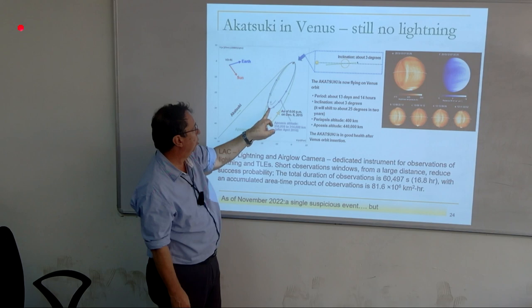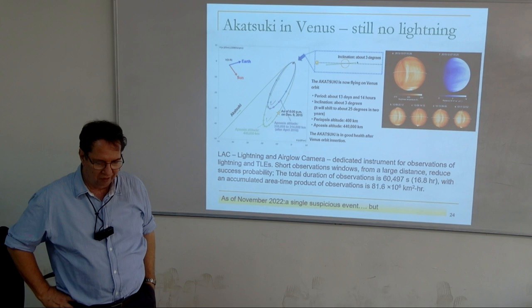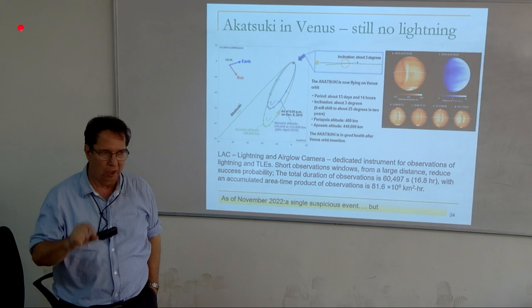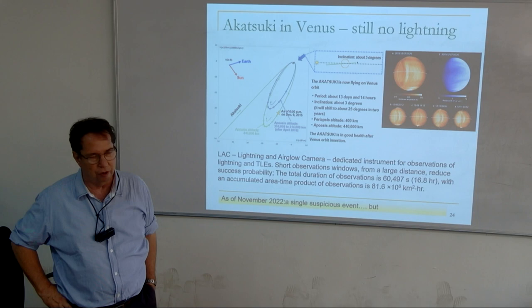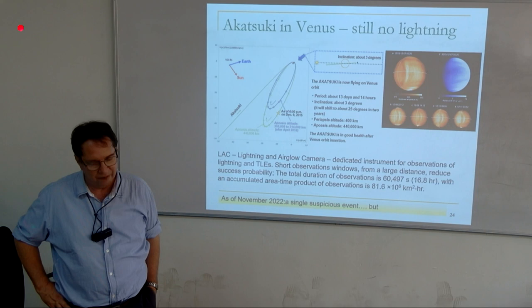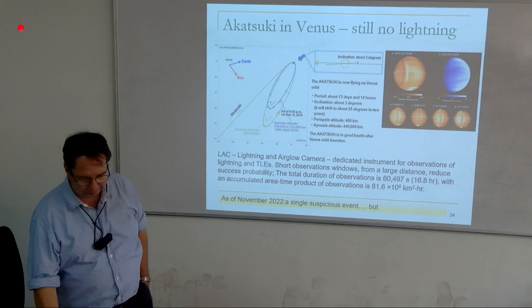And so we looked at the amount of data we were able to see, and in years of data, we only had one event, one bright event that we've seen in the data. We wrote a paper to Nature, submitted it, and it was sent for revision, and my Japanese colleague, who was the lead author, had doubts that it's actually lightning, and we pulled the paper back. We were not sure. And so, no conclusive evidence.